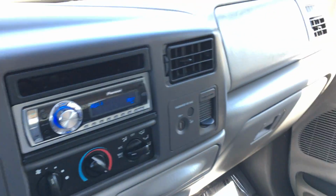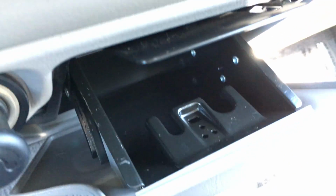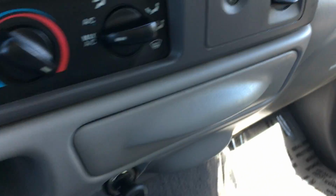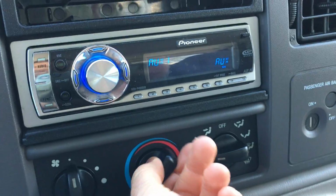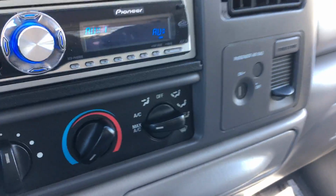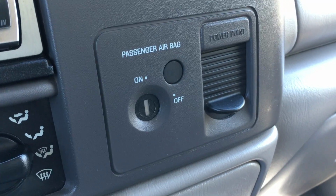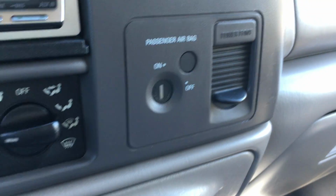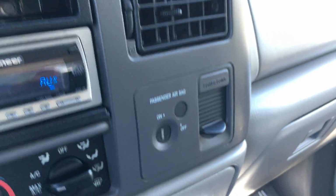Inside, you'll love it. No cigarette smoke. Look at that. Clean, clean, clean. Cup holders. It's got AC, but the heater's on right now. The heater definitely works. I'll comment back on the AC. This is a year that you're able to actually turn the airbag off on the passenger side. So if grandpa, somebody has a pacemaker or whatever, you can just flip the darn thing off, okay? Cruise control.